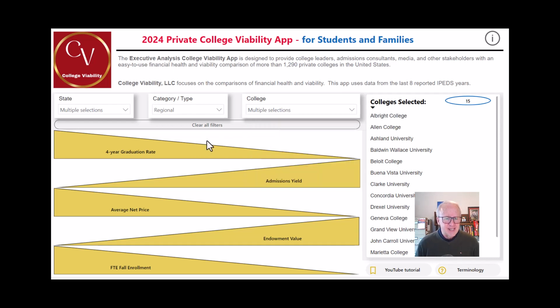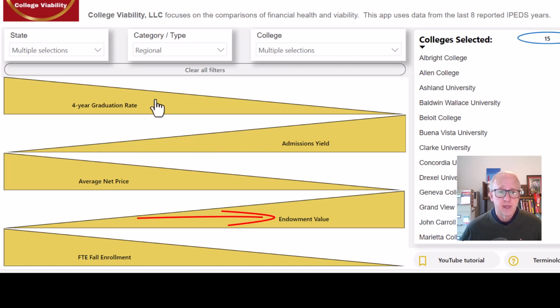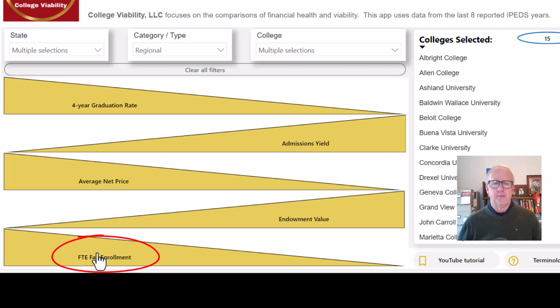We took a little artistic license with the menu, and these are the 5 reports that you can use as part of the 2024 Private College Viability App for students and families. The 4-year graduation rate, we'll look at each of these. The admissions yield, I will show and explain that. The average net price, same thing. The endowment value. And I want to start off with the FTE enrollment, because when we watch media reports, it's always focusing on the enrollment, up or down. So I'm going to click on that.